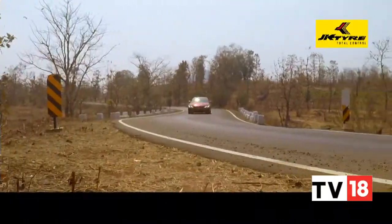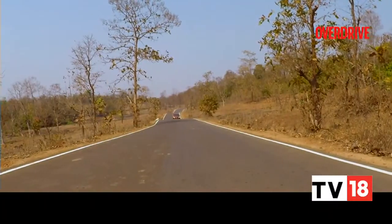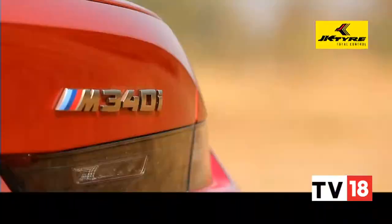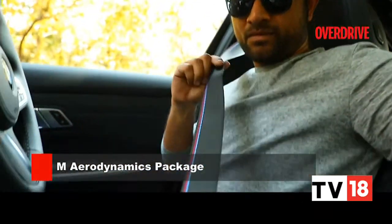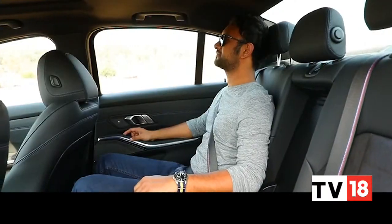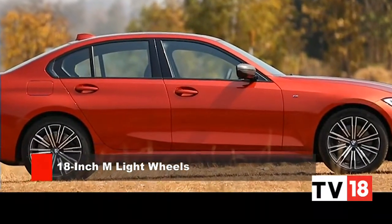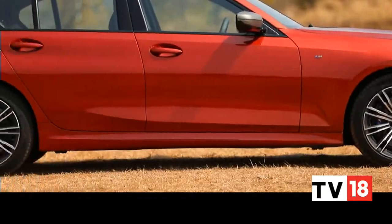Our tested 4.4 second run to 100 kmph is impressive, as are the roll-on figures, but what's even more impressive are the fuel efficiency figures we managed in the M340i, really cementing its everyday usability. The M340i only adds subtle touches like the cerium grey highlights outside and the M-specific touches inside without messing with the immense practicality, comfort and space of the G23 series. It's even been fitted with the same somewhat plain looking 18-inch wheels as the regular car, and that's a downer, though 19s are optional extras.